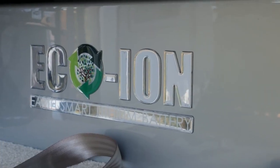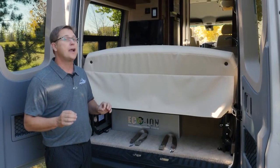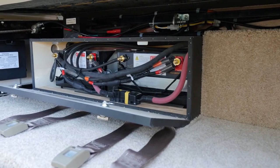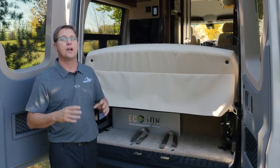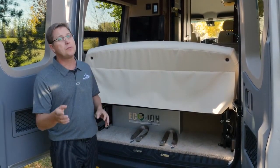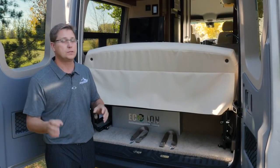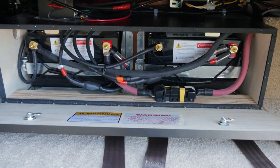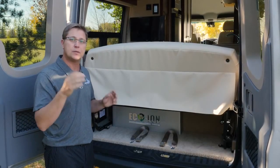Directly under the sofa, you'll notice our EarthSmart lithium batteries. Now these are iron phosphate batteries. That means they're incredibly safe. And as you already know, lithium batteries recharge quicker and offer thousands of cycles as compared to AGM batteries. But something you may not know is lithium batteries don't suffer from voltage sag. What this means is if you have 100% or 30% battery life, it still delivers the same constant power.